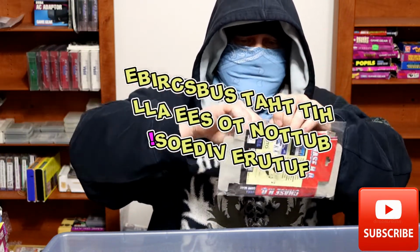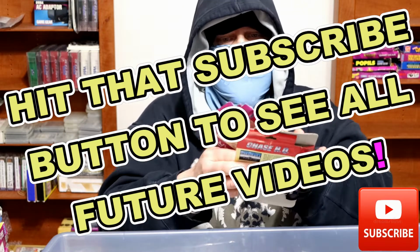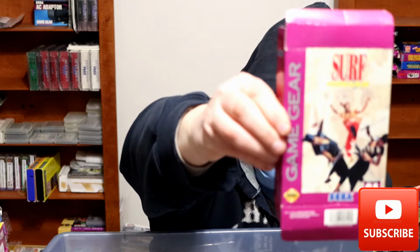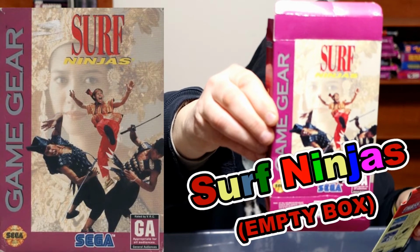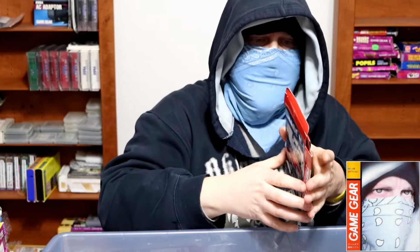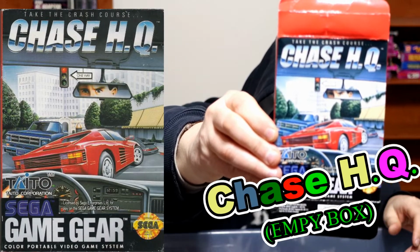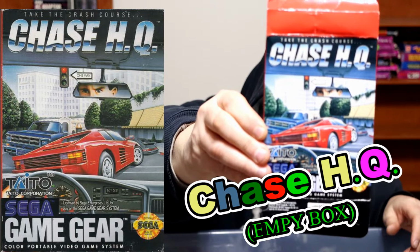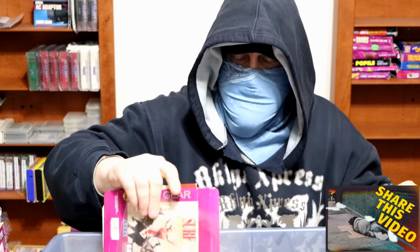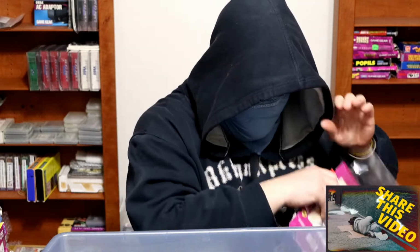We have two boxes that were flattened. This is Surf Ninjas, just the box. Nothing too exciting. I must have thought I needed a spare box for that, and a spare box for Chase HQ. So whoever I bought them from flattened them and shipped them that way to me, and I never got around to matching up the spare instruction manual with the spare game to make two complete games.